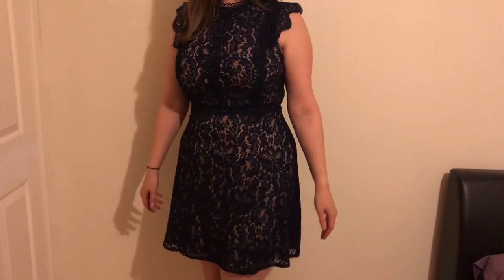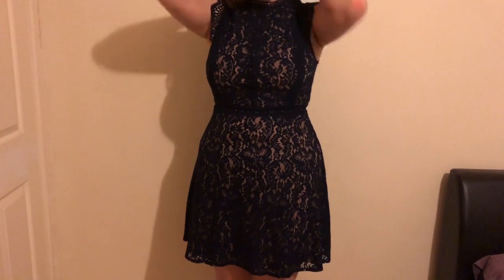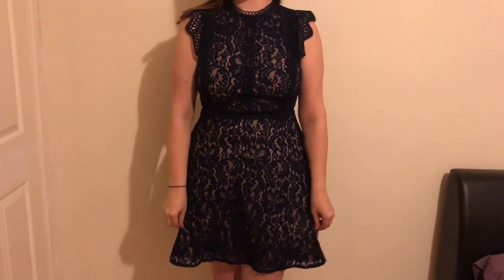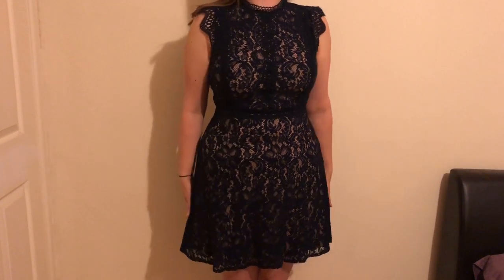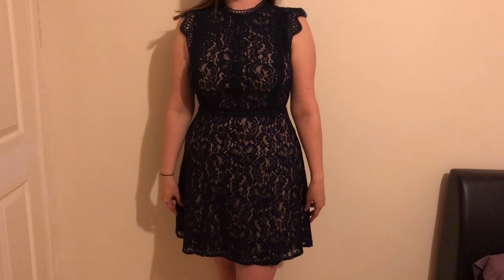It is really nice, and I so nearly did keep this one, but it's just that little bit too short. I am just shy of 5'8", and this was quite high above my knee, and if I'm going to be wearing it to the wedding that my daughter's going to, I'm going to be bending over to pick her up and I'll just be self-conscious and tugging at it all night. So I nearly did keep this one.